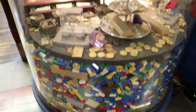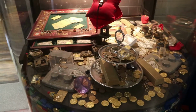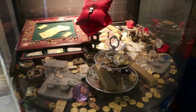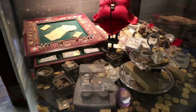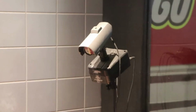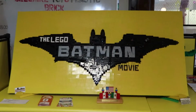So this thing is called the Vault, and it's actually from Disneyland. It has a real gold 2x4 Lego brick inside of it, and an original gold Monopoly set right there. Wow. They have a security camera overlooking the gold Monopoly set. Never saw that.